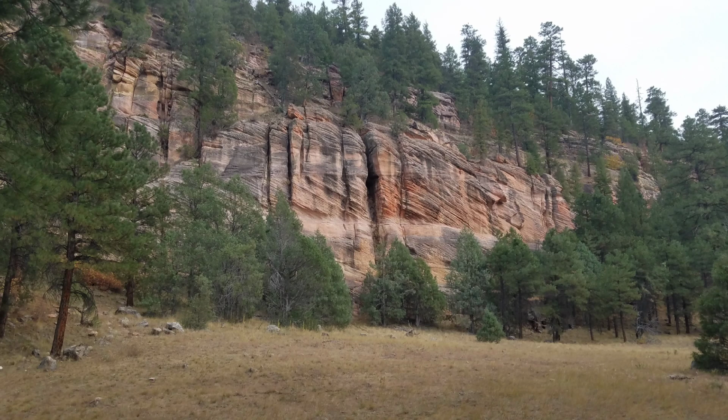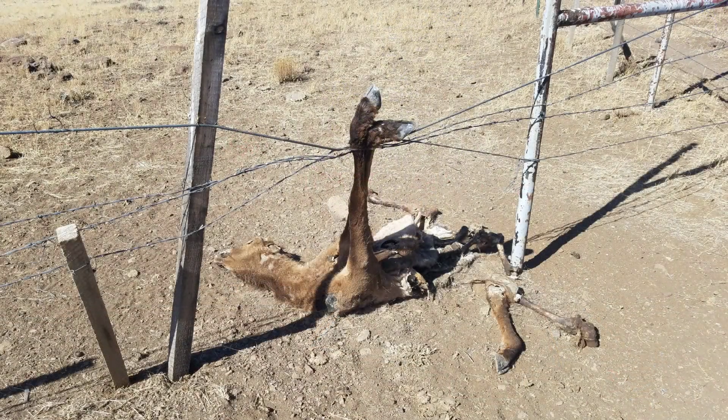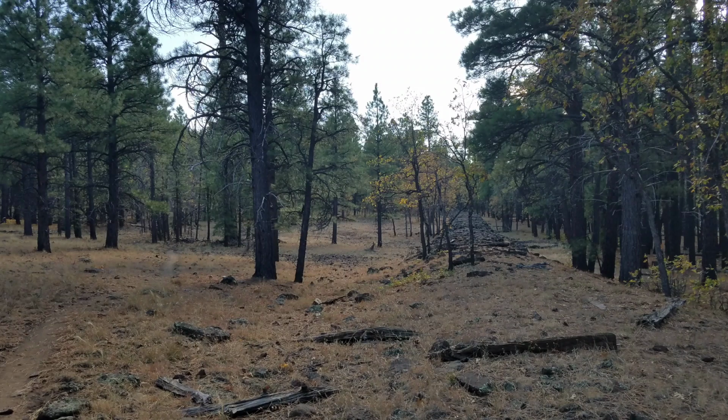Tusayan is the next town that you'll be walking directly through, which is a gateway town to the Grand Canyon. And because of that, it is very expensive. They do have a market there that you can get a full resupply in. Unfortunately, you're going to pay dearly for it. I highly recommend continuing to walk the extra 7 miles down the road to the Grand Canyon South Rim Village, where surprisingly, you can get a full resupply for a very affordable price for a national park.